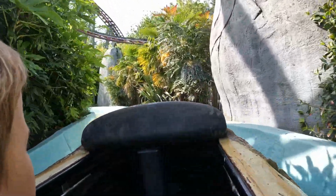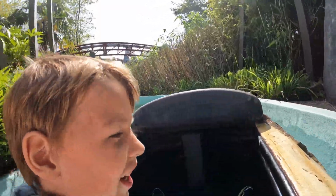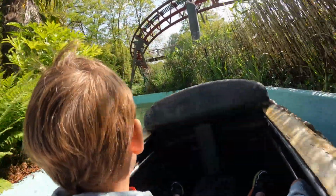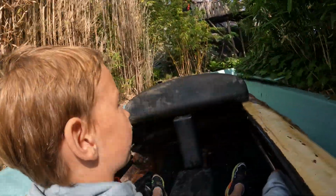So here we go, we're on Dino Splash. Yeah, this is good fun, isn't it? You looking forward to this, Cass? Yeah. So you've just been on the Dragon. How was that? That's actually so good. It's like the one at Alton Towers apart from the dragon on the front.